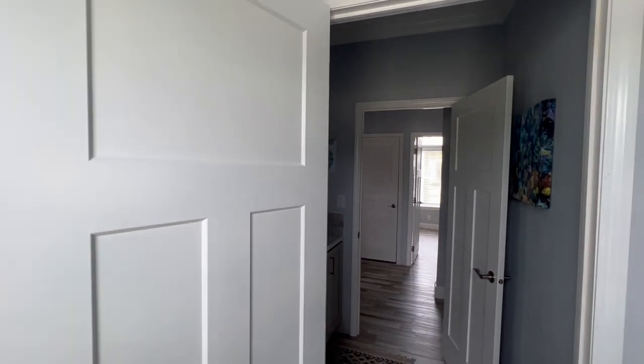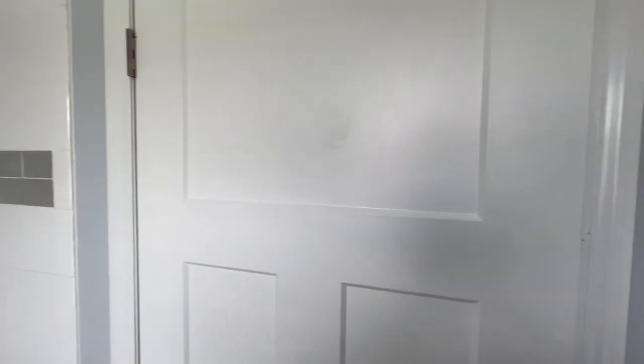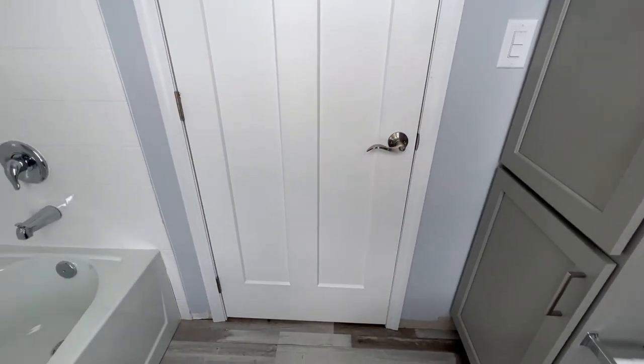So again, like I said, if someone's getting ready right there, you could close this door and get ready right here. Very, very simple.